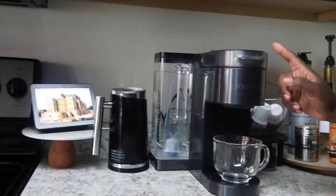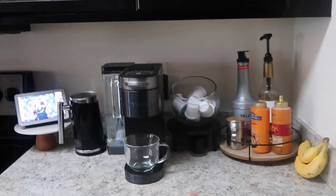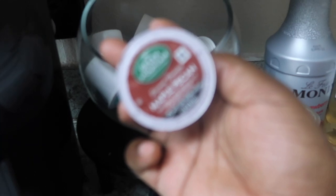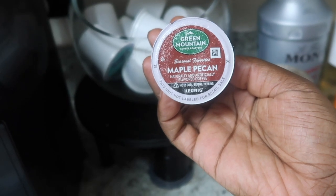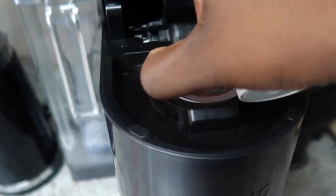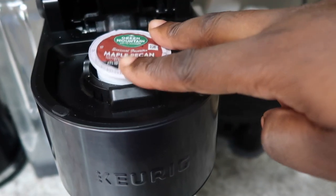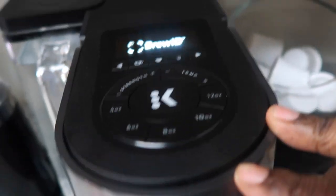So on to making coffee, I do have this Smart Supreme K-Cup, just as an update. This is what my little coffee area is looking like. Nothing truly special. It has my favorite two coffees, which is really one at this point, and it is this one right here, maple pecan. This is my favorite flavor right now. Let's flip this up and get this coffee started. If you have a Keurig machine, just know that you're supposed to push down versus just popping it down.